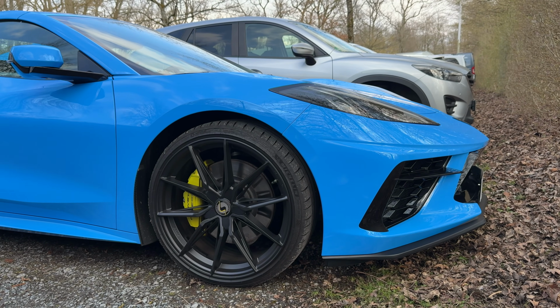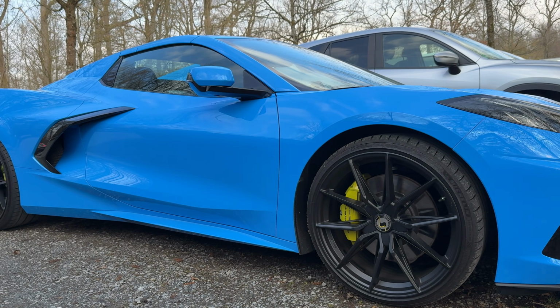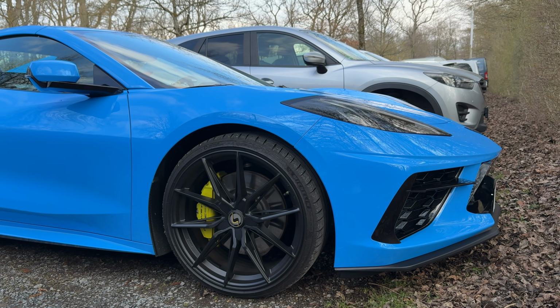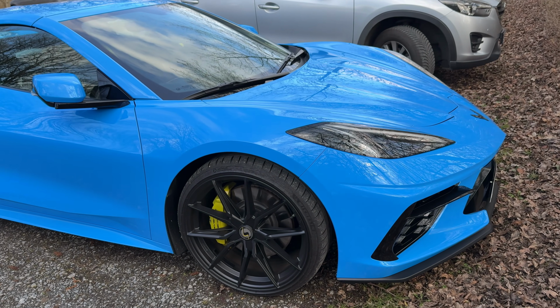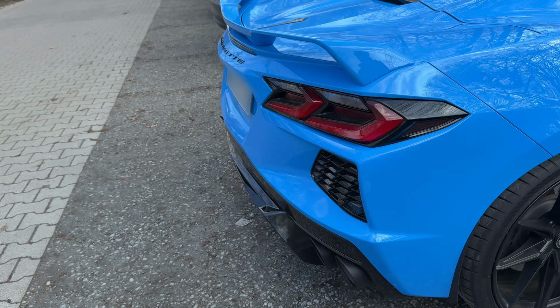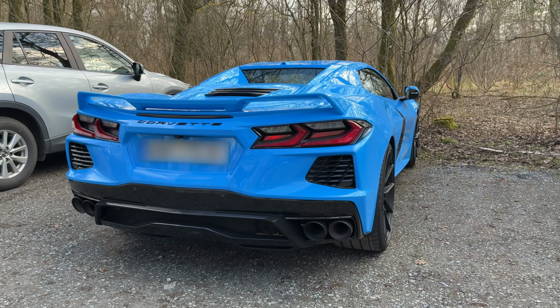So joining us today is this beautiful Corvette C8, quite a sporty ride I guess. It's quite stock, apart from different wheels, and the exhaust tips are also modified, but nonetheless a very beautiful car.